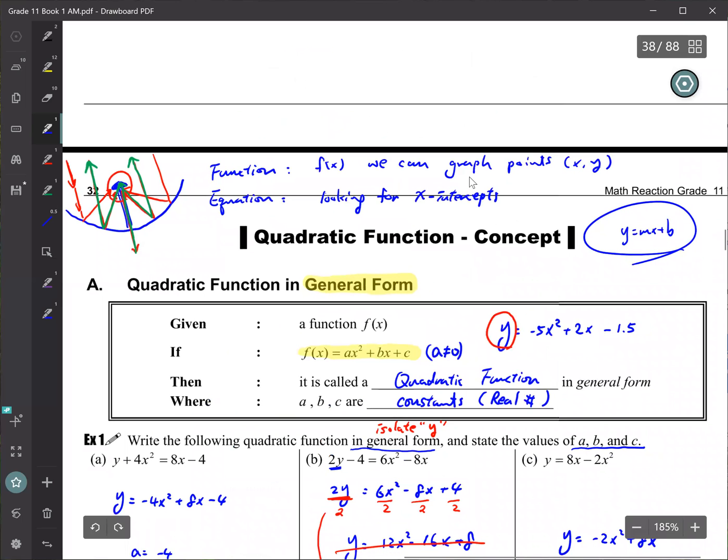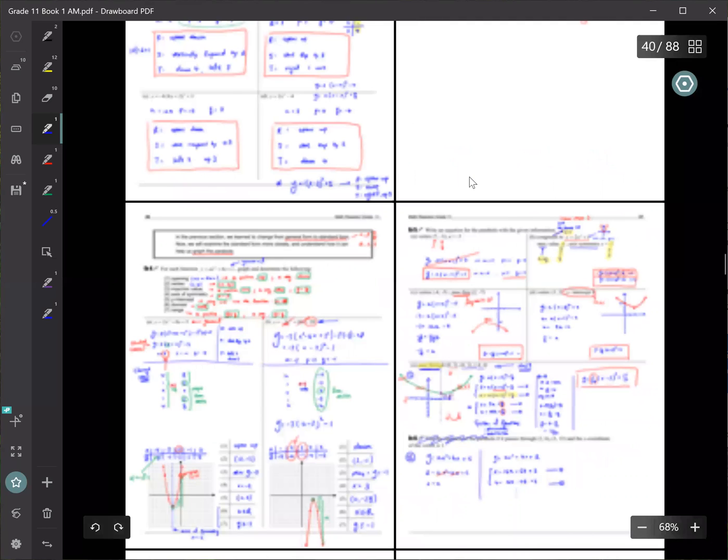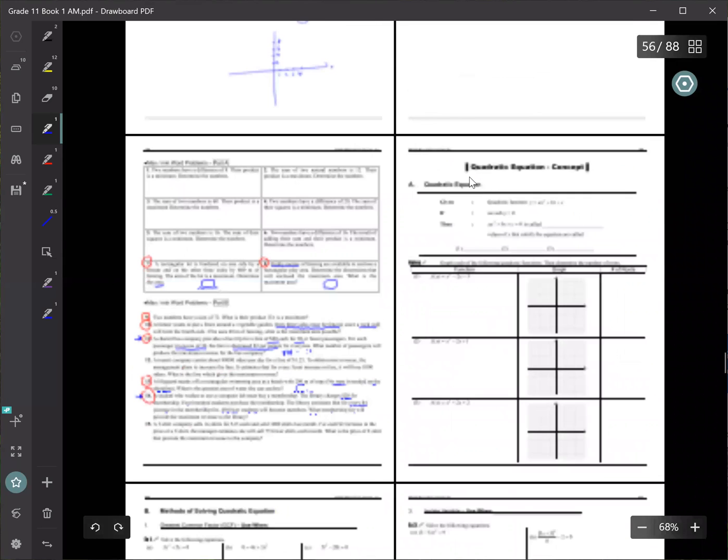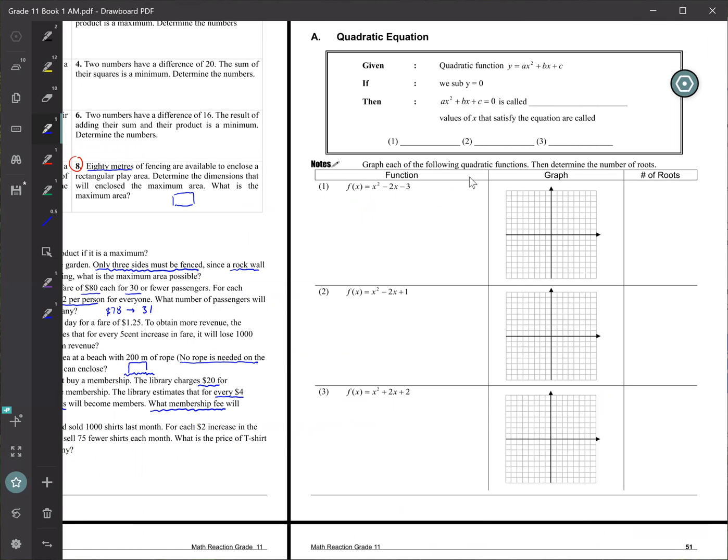Function is we can graph points because you have x and y. And equation is you look for x-intercepts. Okay, so that's our focus now. We're looking for x-intercept on the graph. So what I would like you guys to do for these 3 graphs is to get their x-intercept. Okay, but before that, let's fill in some blank.